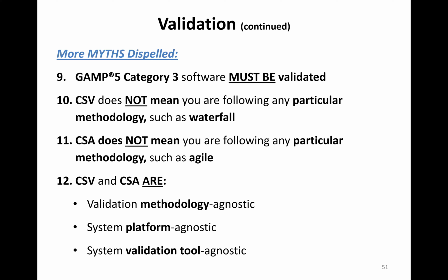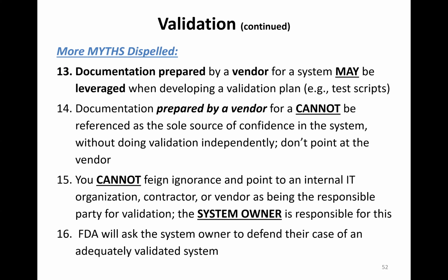In CSV and CSA, neither of those means any particular methodology for development, for testing, for validation testing. There's no particular methodology associated with either one. They're validation methodology agnostic, platform agnostic, and validation tool agnostic. So just not to confuse those.